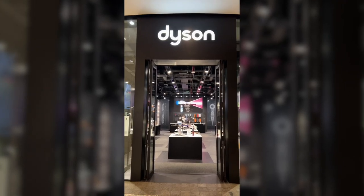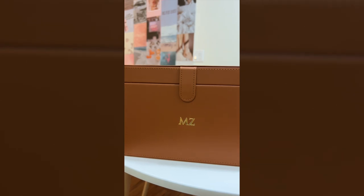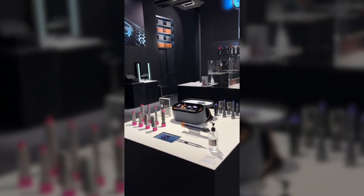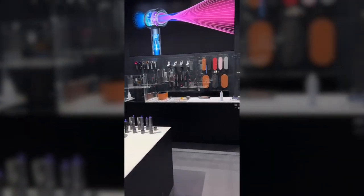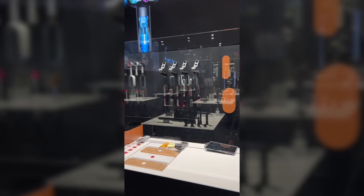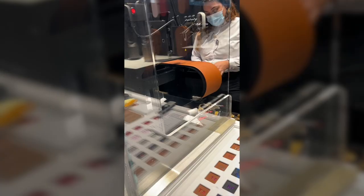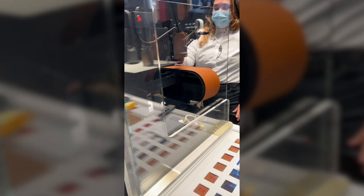Come with me to get my Dyson AirWrap engraved. In my last video, a lot of you were asking where I got this done. So I got it done at the Dyson store at the Center City Mall in LA, but they have the service at a ton of different Dyson stores across the country. So I definitely recommend checking it out. Not only is it super quick, but it's also free. So why wouldn't you do it?